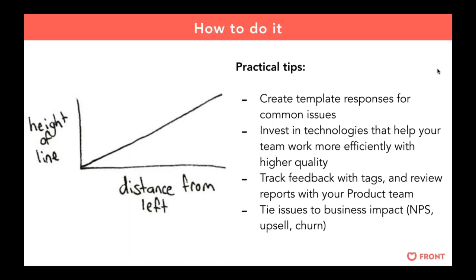First, to deal with the high volume of messages, you can use a lot of the tips we've already talked about so far, like creating canned responses or template responses for common issues, investing in making explanatory screenshots or GIFs that help explain this in a much more digestible way for your customers. You should then also invest in technologies that help your team work more efficiently and reduce the amount of times they have to context switch. This could mean integrating with your custom database or between tools, or using a platform like Front that brings everything together in one place.